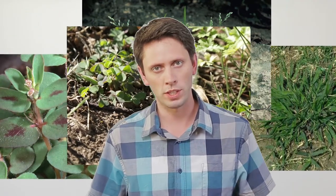Weeds can either be annuals or perennials, and the type of weed you have will decide your management strategy. If you have spotted spurge, crabgrass, annual bluegrass, or burr clover in your turf, you're up against annual weeds. Control them when they are at their smallest, before they produce seeds.